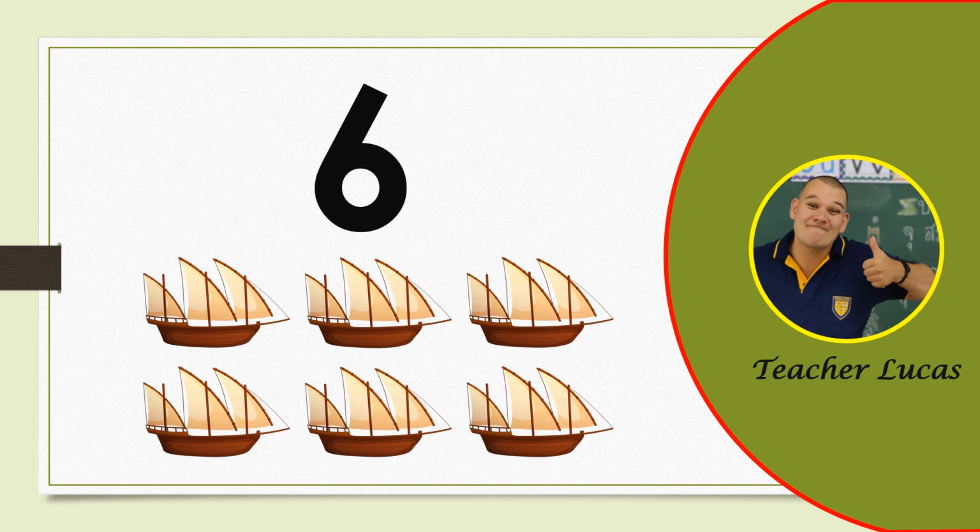What number is it? Yes, number 6. What picture is it? It's a boat. How many boats are there? Let us count. 1, 2, 3, 4, 5, 6. There are 6 boats. Good job!